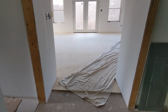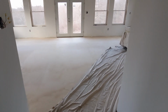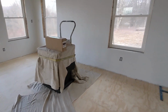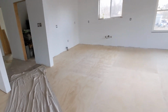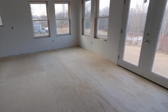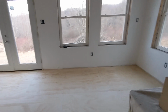All right, so this is where we are after 2 days of install. Made it into the hallway here, and it looks nice so far. Haven't really hit any hiccups or anything like that, and for the most part, it's turning out looking really nice. I mean, it's full sheets. It really shouldn't be that difficult.